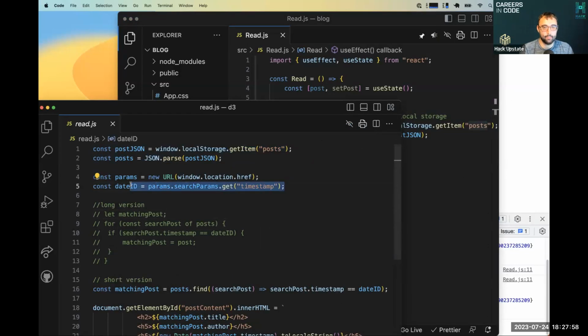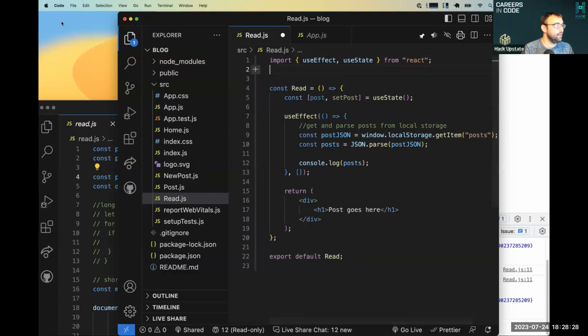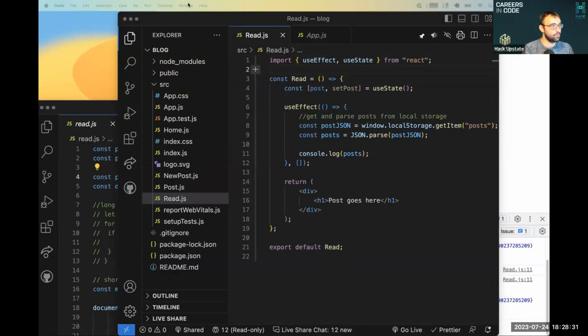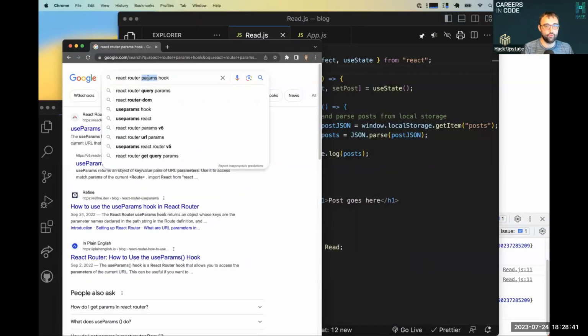We use the timestamp, but this is using a clunky URL. We actually have access to the URL somewhere. Where do we have access to the URL? Well, up at app.js, we put this timestamp thing in here. So wouldn't it be nice if we could hook our ways into the React router functionality? Well, we can do that. We can say, hey, wouldn't it be cool if we got access to the params in our React router using a hook?